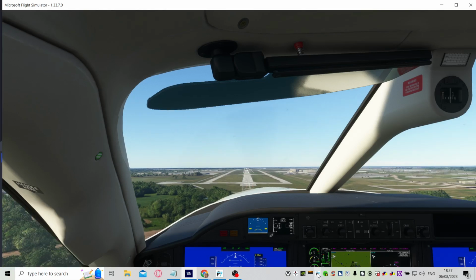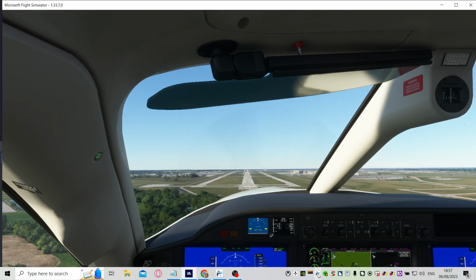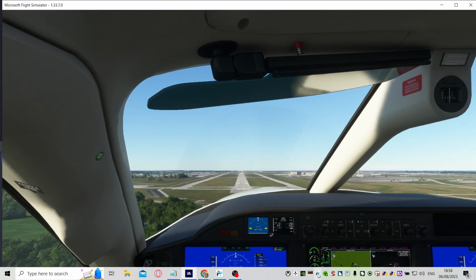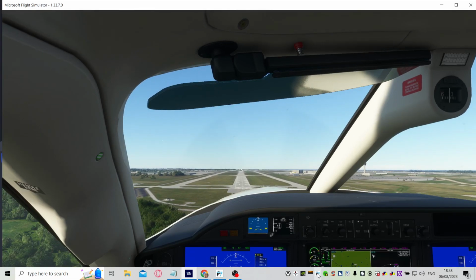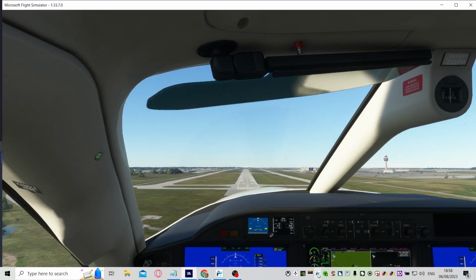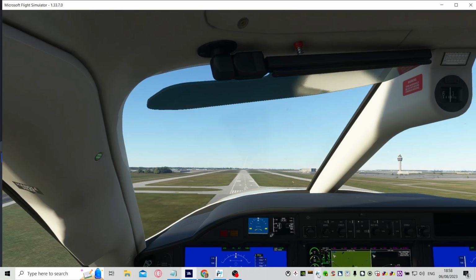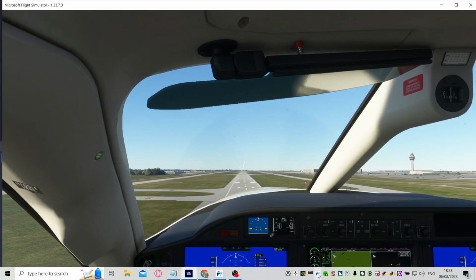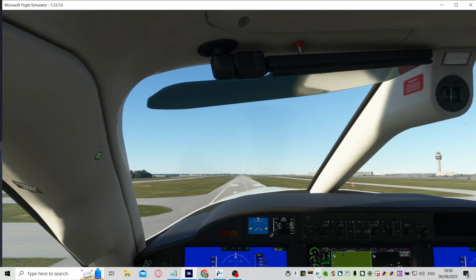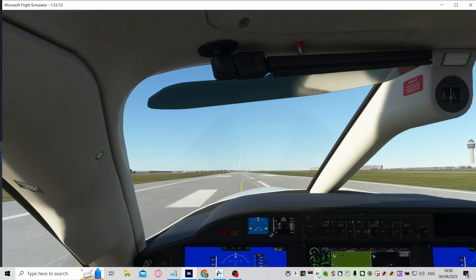237 feet. Coming in nice and slow. 205 feet. 200. 156 feet. 117 feet. 100 feet. 99. There's 100. 68. We got 50 feet. 50. 40. 30. 20. 10. 10. Pull up.